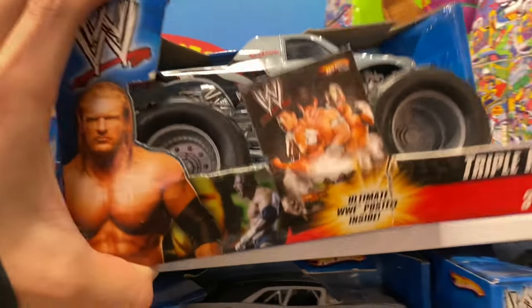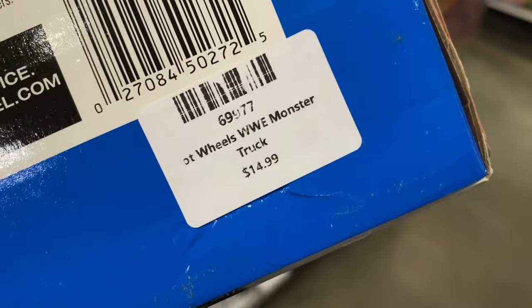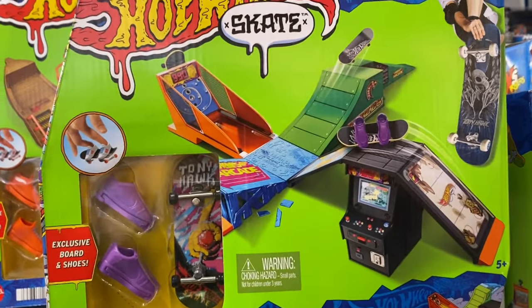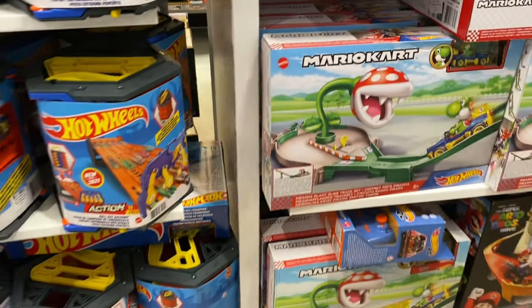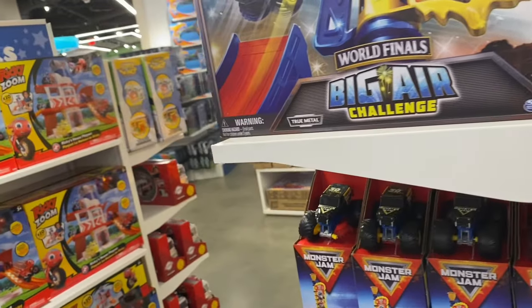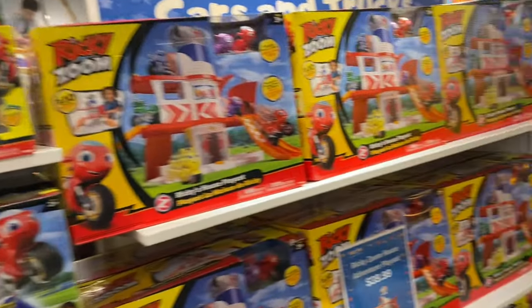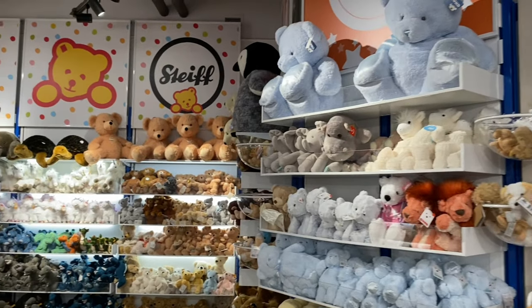Look at this WWE. Look at this Triple H monster truck here. Wow. Triple H. I was a big WWE fan, as you can tell by my nerdy ways, my geeky ways. That was me. A wrestling fan. Still a wrestling fan. Look at The Rock. Look at The Rock's monster truck. We have, let's see.